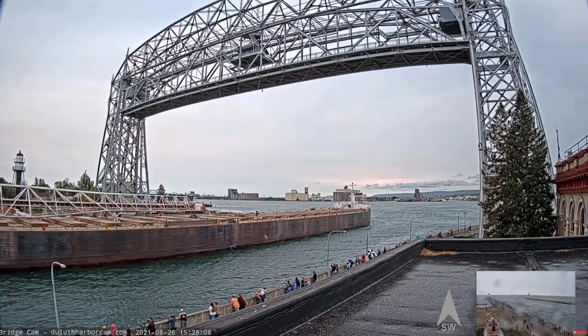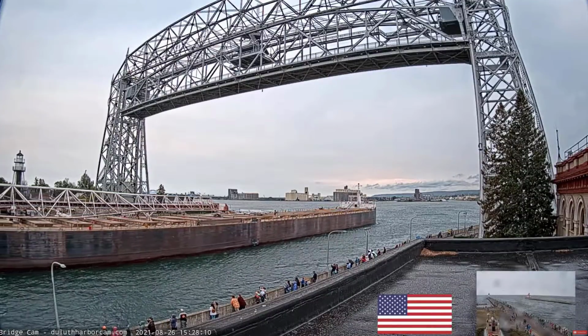If you see any crew members out there on deck, make sure you give them a big wave and welcome them back to the Twin Ports.